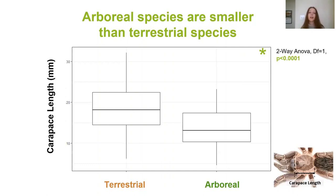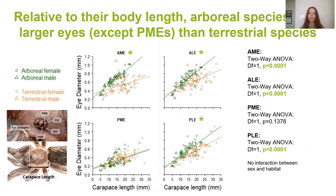And now to move on to differences related to habitat. We found that arboreal species tend to be smaller than terrestrial species in terms of their carapace lengths. So now I'm showing you the graphs for the 4 eye pairs with carapace length on the x-axis and absolute eye diameter on the y-axis. Green dots represent arboreal species and the other dots represent terrestrial species.